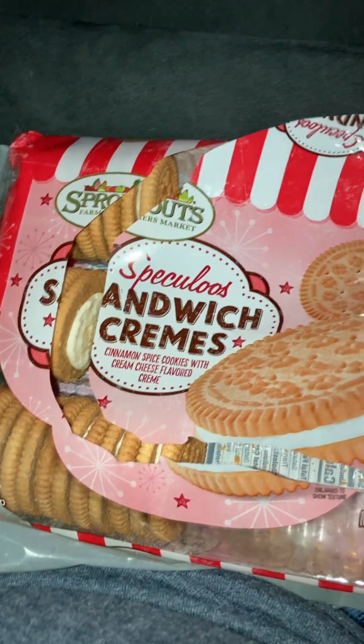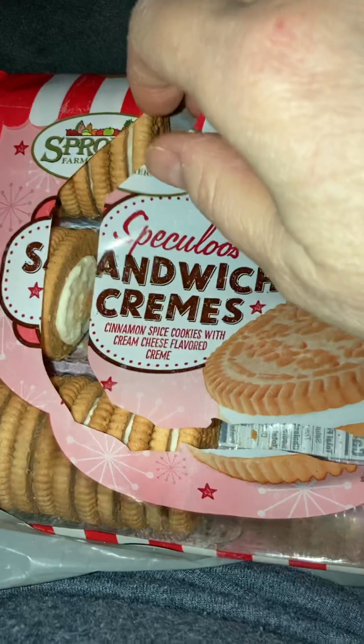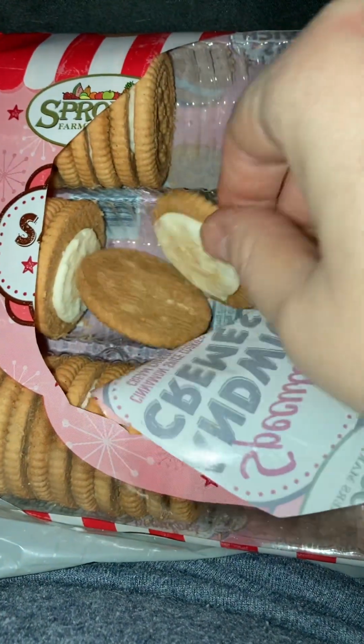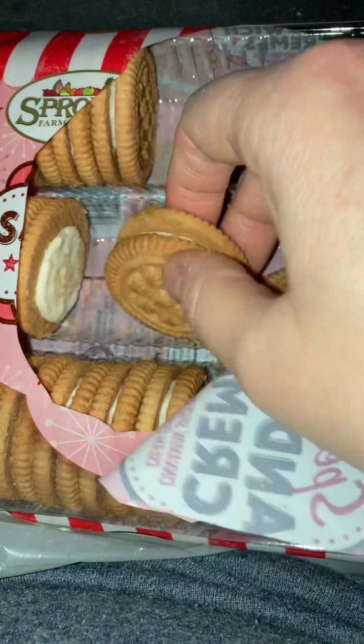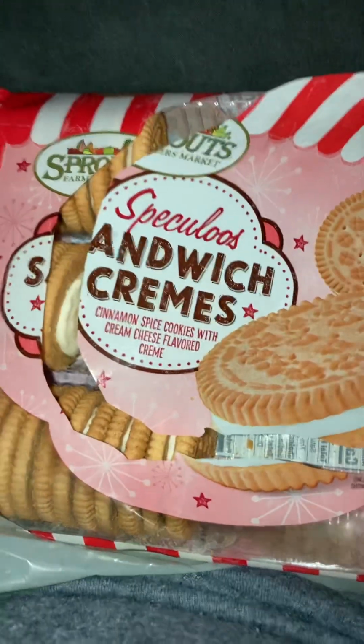But so this is a little gentle reminder, check your clearance area. And also these are amazing. I would say 10 out of 10. I would buy these again if I found them.